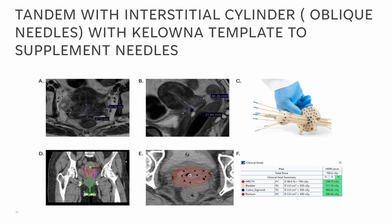So you can see you are extending your isodose line more than what an interstitial cylinder can do. So this is combining your tandem with interstitial cylinder with Kelowna template to supplement the needles. And the goal of supplementing the needles is to go lateral. So the template helps you go lateral, and it also helps you go inferior. So some people prefer that whenever they have extensive disease because they have better control. They do a single insertion and 4 or 5 treatments.